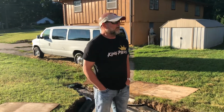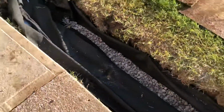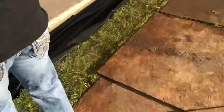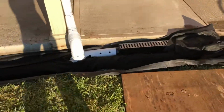So anyway, here we are out in Kansas City, Kansas. We're about a week into this project. We've buried the downspouts here. They were not working real good. This grade was pretty level and water was coming back towards the doors, which it's not now. We had a heavy rain last night, a couple inches.